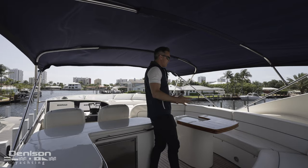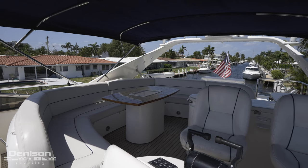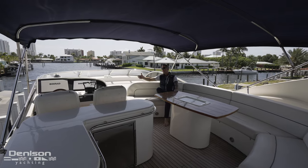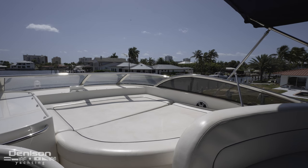This L-shaped bar ties in really well with the U-shaped seating and table where you can sit back, relax, enjoy your drinks and your appetizers, speaking with your captain or enjoying your friends and family on a lounge pad forward.